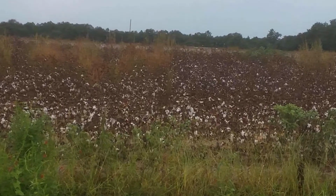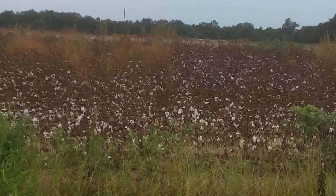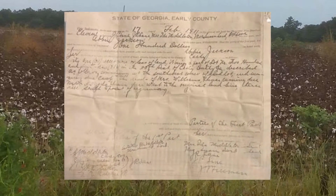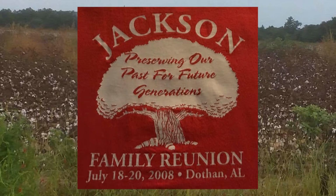We went on a tour of Jakin and stopped at the river site where Abby and her kids were taken off of a ferry or flatboat and sent to work on a cotton plantation. In 1911, Abby purchased 31 acres of that land for $100. A historic deed from Early County, Georgia appears over an image of a ripe brown cotton field. We Jacksons are still on that land, but now the land is being leased out and the cotton is harvested with large John Deere tractors.